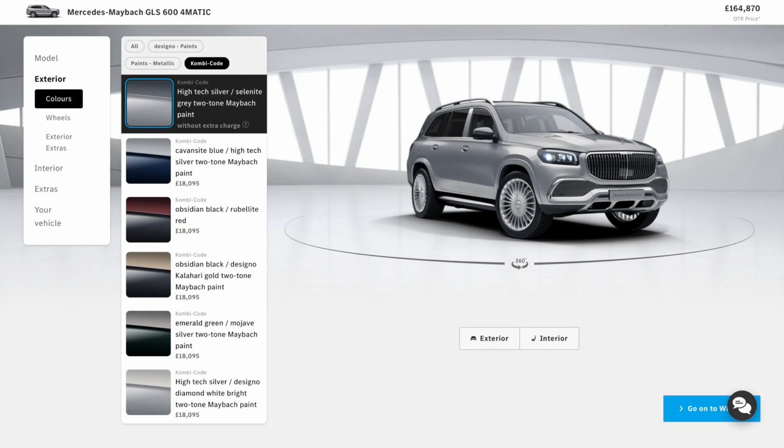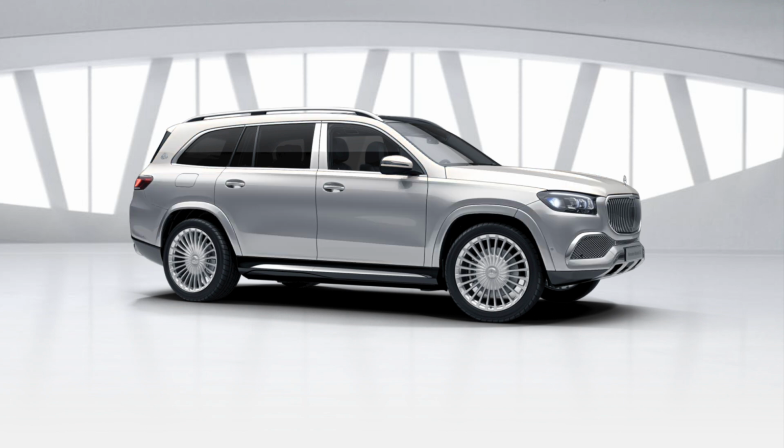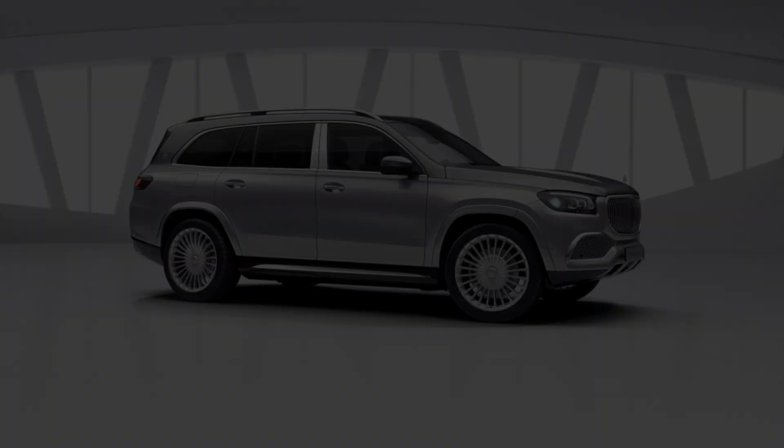Now also with the paints, when it comes to the colour options, the Maybach also features two-tone paints. So you can get this in a Cavernite blue and high-tech silver colour, obsidian black and rubellite red colour, obsidian black Designo Kalahari gold metallic, emerald green and Mojave, high-tech silver and diamond white, and high-tech silver and selenite grey.